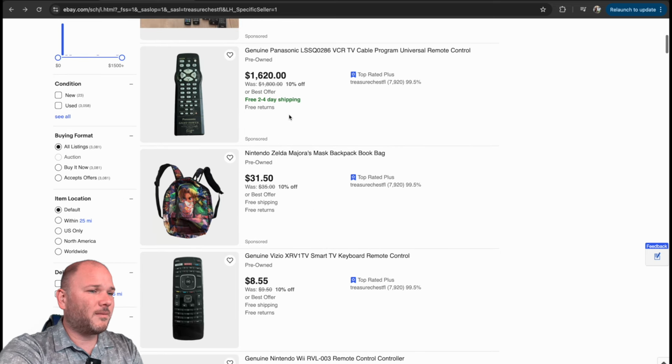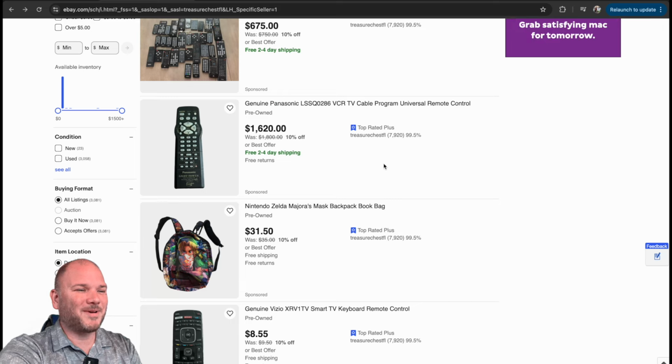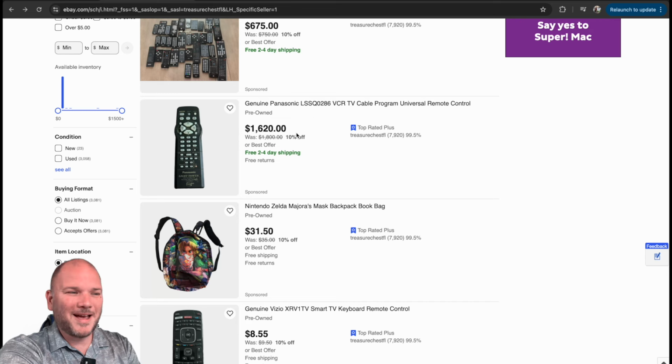Whoa, see, this is why you do store audits on your store. Look at this. We have a $1,600 remote listed. Look at that. It should have been probably $16 or $20. I don't know what happened there, big typo. But this is why you do edits, guys, in real time.